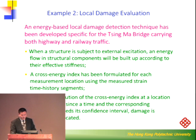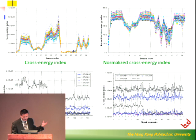The second example is a local damage evaluation. A cross-energy index has been defined to detect local damage. This index is formulated based on the measured dynamic strain caused during the passage of the trains. We use this index for local damage detection, and any shift in the time history of this index can indicate the damaged regions. So this is one example.